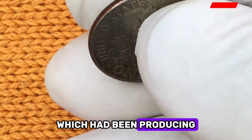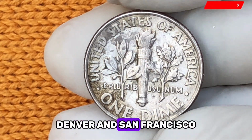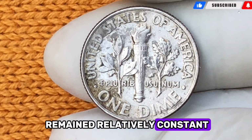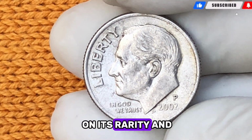Mint, which had been producing Roosevelt dimes for over half a century by this point, continued to mint coins in Philadelphia, Denver, and San Francisco. And though the design of the coin had remained relatively constant, other aspects, such as the minting process and the conditions of the coin, had a large impact on its rarity and potential value.